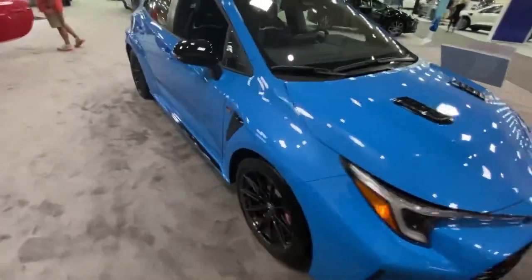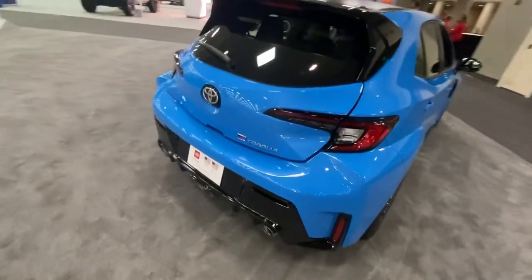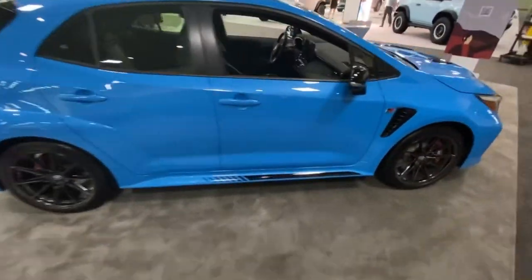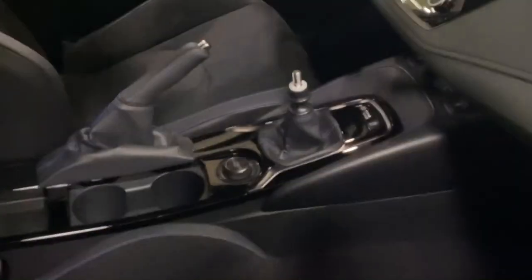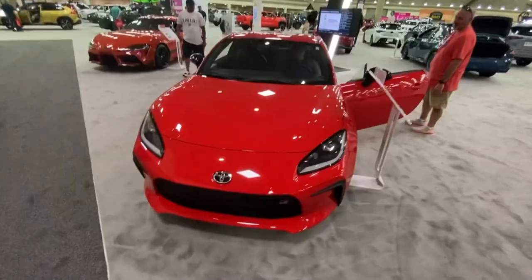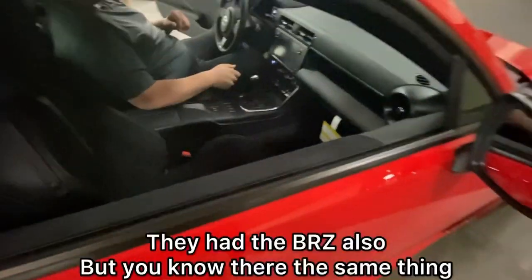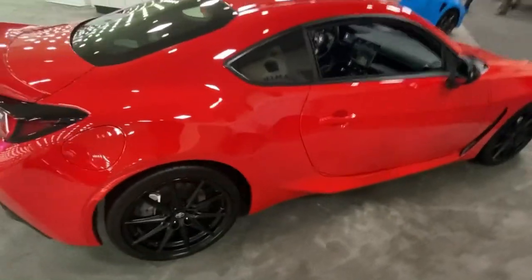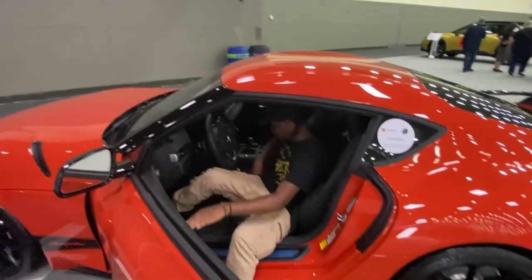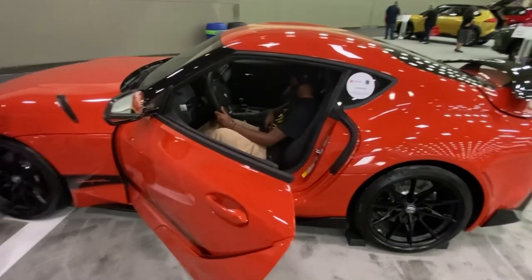Here they got the Yaris. I think it's the Yaris. Nah, just the GR Corolla. Pretty clean though. Check that inside out. Ooh, come thick. That's hard. Look at the entertainment system. And we got the GR86. Nah, GR86. Clean.